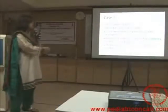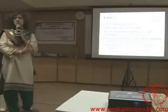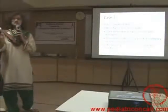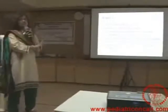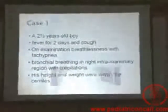His height and weight are normal and symptoms are only 2 days. So is this TB? No. This is a pneumonia. A pneumonia with a consolidation of 2 days. So this tells me this is bacterial pneumonia. So I would treat this child with antibiotics.